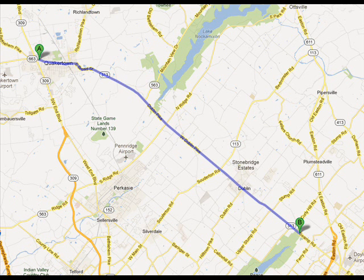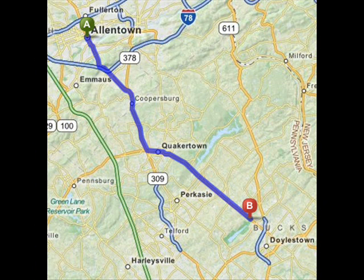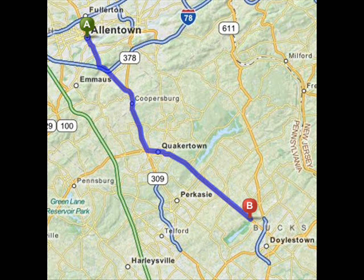Highland Hill Farm is only about 30 minutes from the Allentown area. Just come down Route 309 to Quakertown, pick up 313 east and go about 10 miles through Dublin, heading towards Doylestown, and we're between Doylestown and Dublin, close to Doylestown, in a little hamlet called Fountainville. Our nursery will be on the left-hand side as you're proceeding east on 313 towards Doylestown.